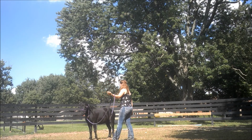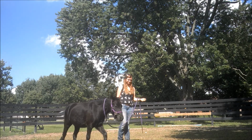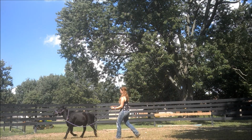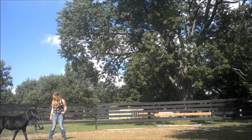So she's not quite so quick to move off that time, so I gave her a little bit of a slap of my hip with her hand. And I have the rope just around her neck now, so she really feels like she doesn't have anything. I move with her a little bit because she's going to drift some, but she's not running away. She's still curving around me. So she's already gaining a lot of confidence with this.